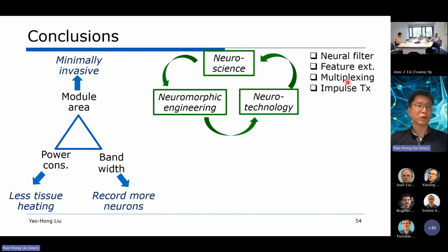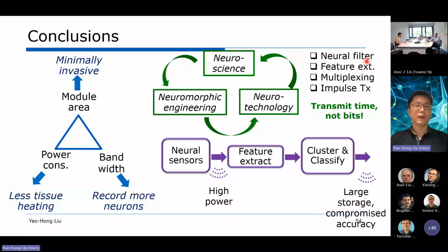Here are the few components that we already described that we can be inspired from the retina. The key takeaway is to transmit time, not bits. We also talked about the balance between communication and computation. If you transmit right after the sensor, you are going to consume a huge amount of transmission power. And if you transmit after all of the computation, you are going to need larger storage space and sometimes compromised accuracy. Learning from the retina, we can transmit in between to achieve a better trade-off between communication and computation.